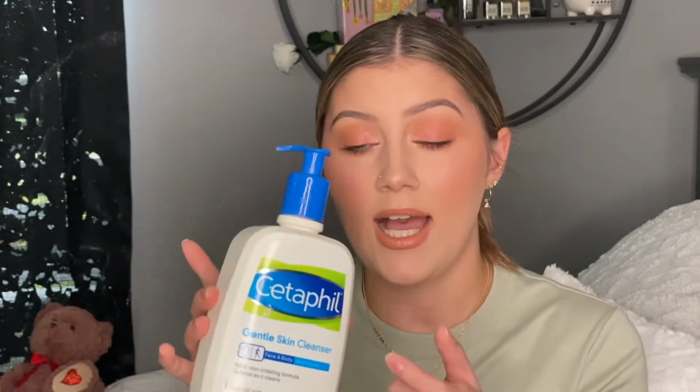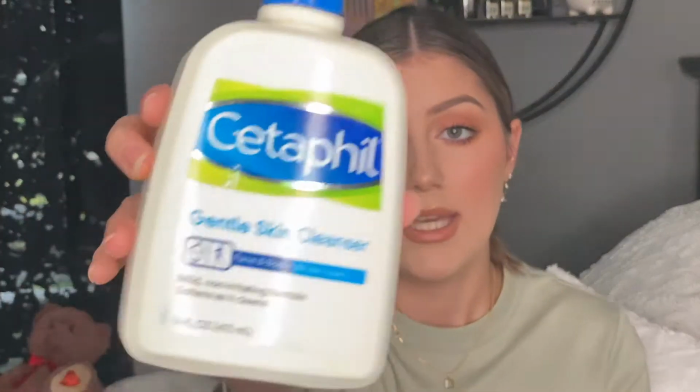I discovered this because my grandma one time accidentally left it in my shower, and I left my face wash at my dad's house, so I was like, oh, all right, gotta try this. I've seen people use it, and I was super impressed. I bought my own. I used the whole bottle. I have one of these at my boyfriend's house. I would buy this again, but right now I'm using the CeraVe Salicylic Acid Cleanser, and I'm really happy with that one too. So here's that.